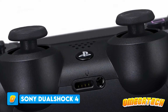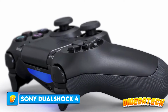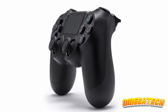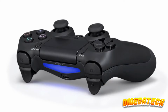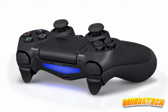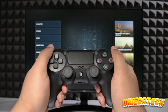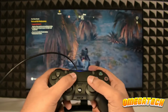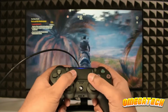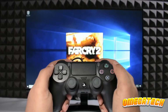Sony DualShock 4. The DualShock 4 is Sony's top controller to date, and fortunately for us, it works with every game in Steam's catalog. The DualShock 4 is very cozy in the hands and features the best directional pad ever, as well as tactile analog sticks with just the right amount of resistance. A surprising number of games are compatible with its motion technology, which lets you steer in racing games or aim in shooters by moving the controller.